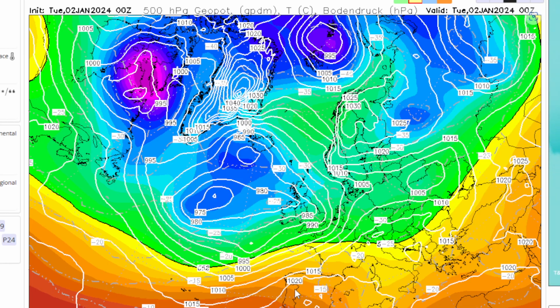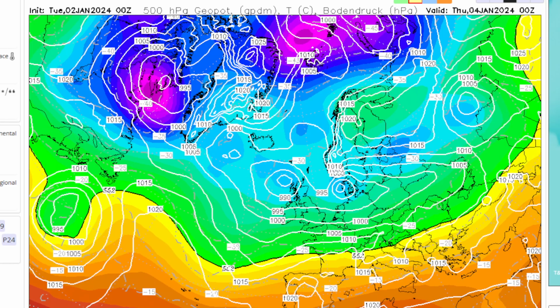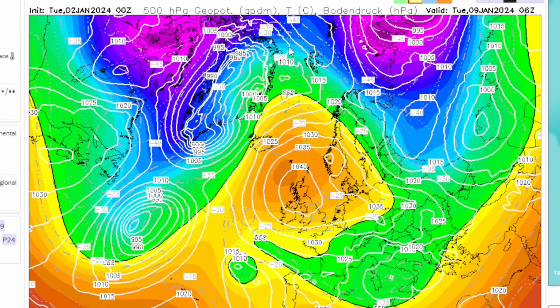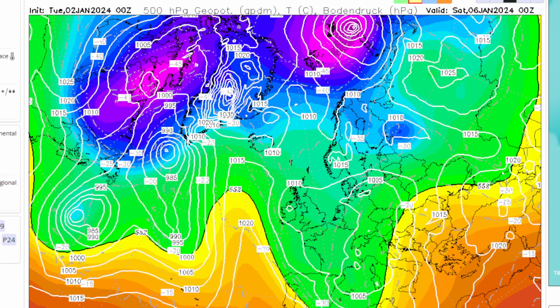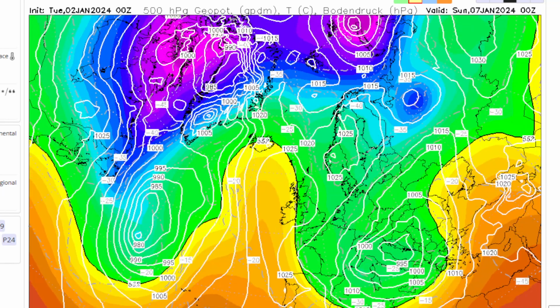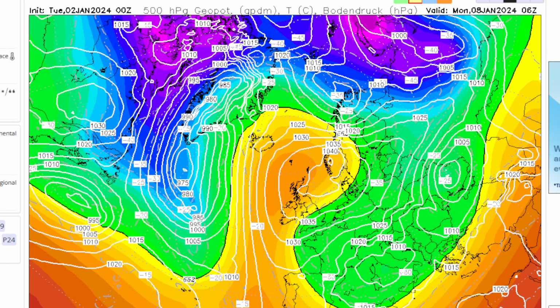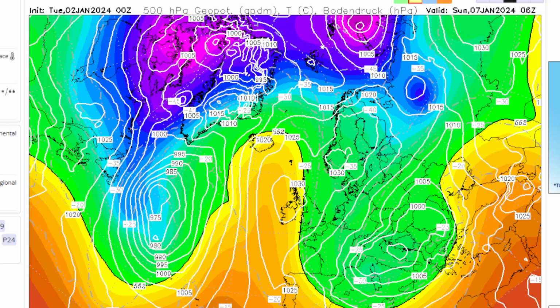So now we're going to run through the GFS, GEM and ECMWF, so we won't go into too much detail. We start to shift that low pressure further east and further south, and we bring in a colder easterly or northeasterly, dragging some of that cold air in from Europe. Then we start to build high pressure over the country, but we're probably bringing in some quite cold air from the east by this point, definitely for the south anyway. Probably going quite cold under those winds by the 8th of January.